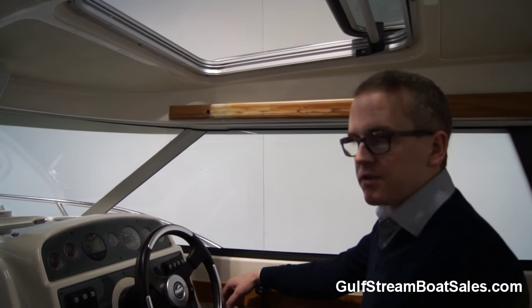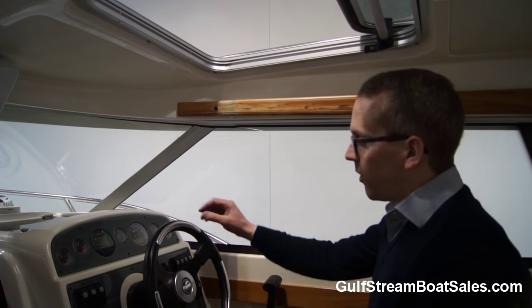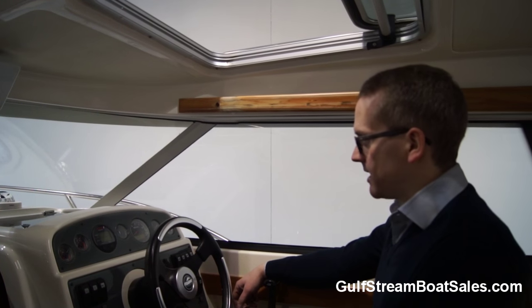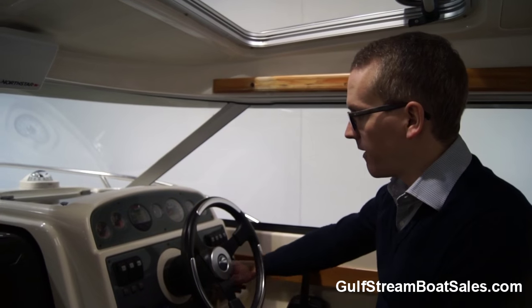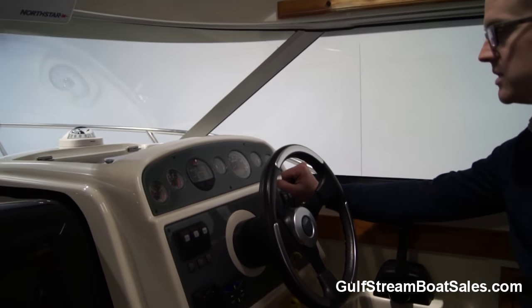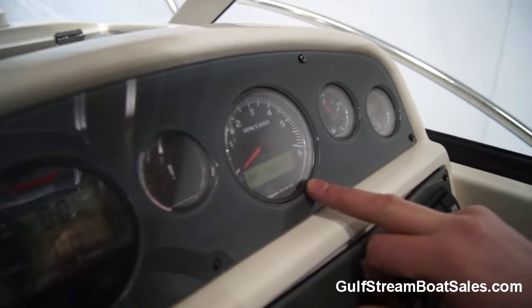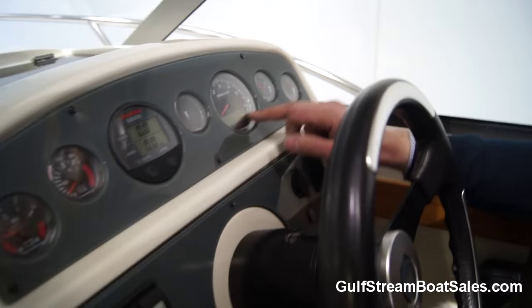The boat's only run for 162 hours, so everything's in immaculate condition. It feels brand new. All the gauges and instruments are all working perfectly, as is all the equipment. So to run you through what we've got here, first of all, whenever you power up, it brings on the Volvo controls. The main instrument is your Volvo tacho here. Whenever you key on, you can see here it's saying no faults. Because this boat has that EVC system, it logs any faults through the instrument.